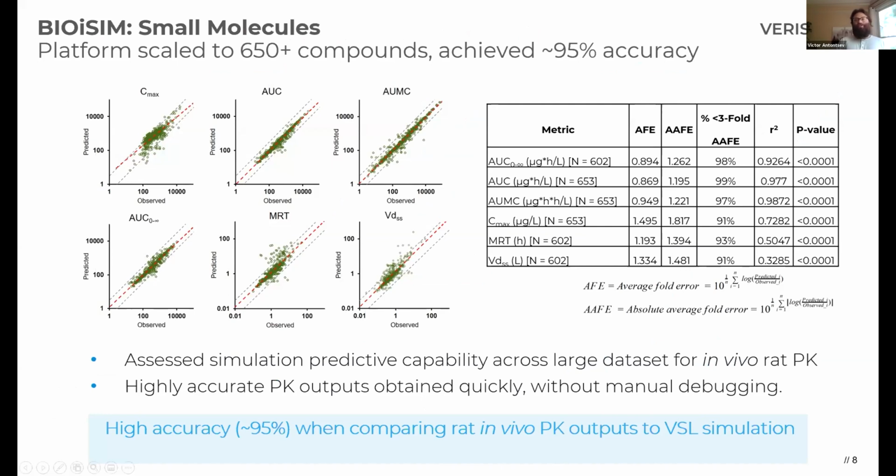And so in this specific case, we were working with one of our clients, which is a large pharmaceutical company, and they had just over 650 in vivo rat data sets for plasma concentration over time. And they wanted to leverage these data sets to enable prediction of compound PK, but there are different issues. The data sets aren't actually clean, so there's missing or mislabeled data.